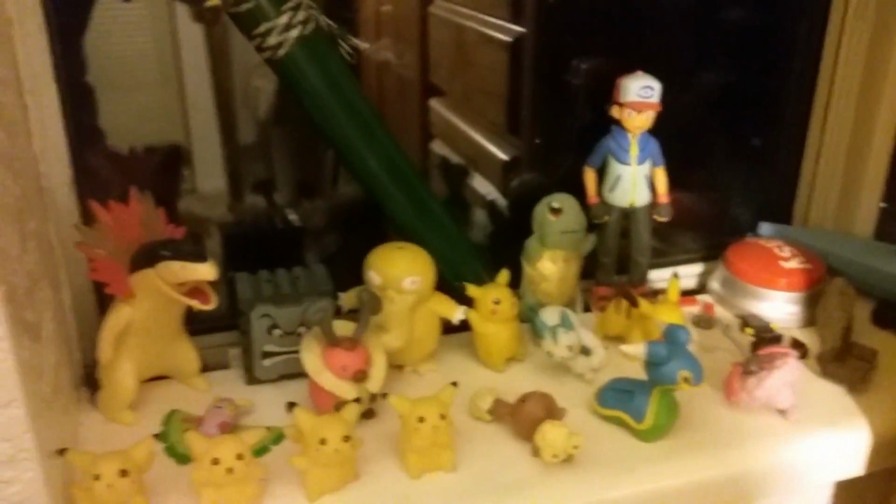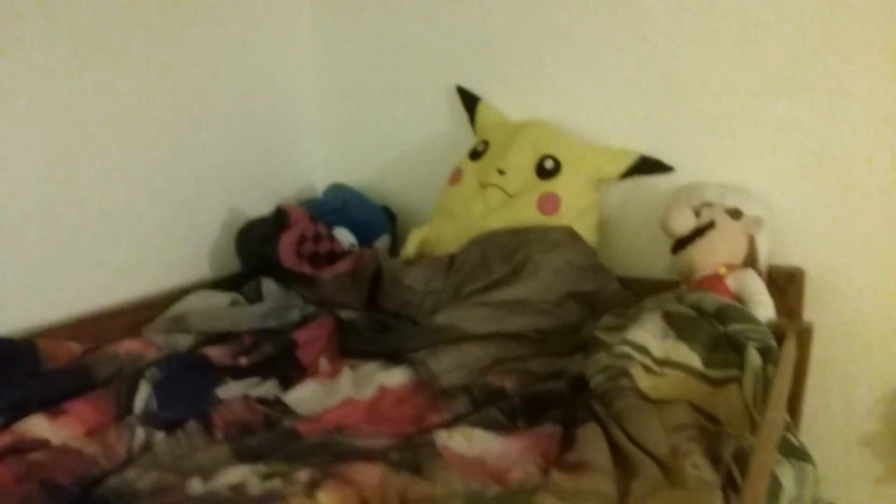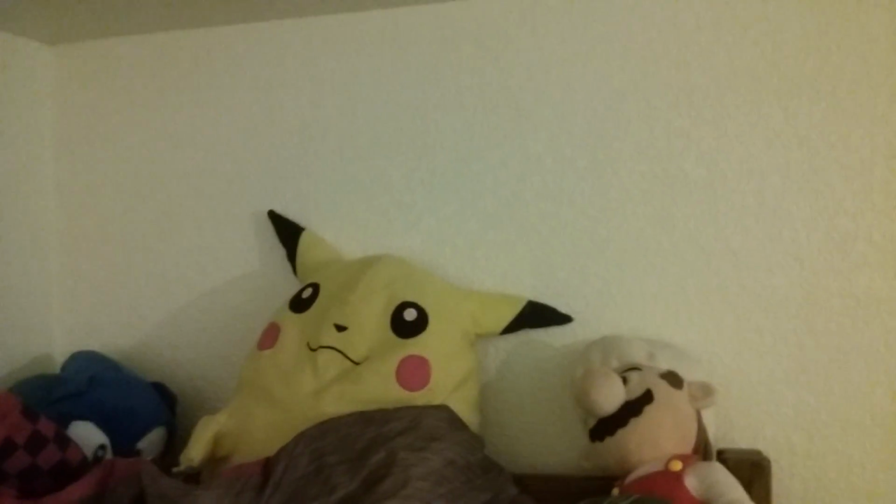We got my Pokemon figures. My easy button over there. That's the side of the loft bed. We'll actually go to the loft bed. On top, this is just my bed. Nothing too special here. I got my Mario Kart Wii bed sheet and pillow for Christmas a while back. It's my Pikachu body pillow, just casually staring at us. Black eyes. I use that as a body pillow every now and again.